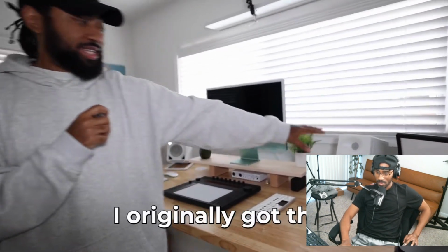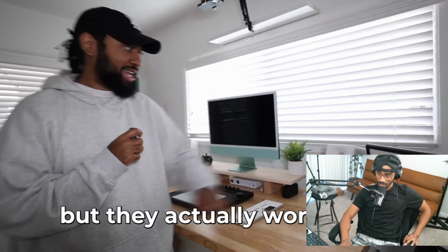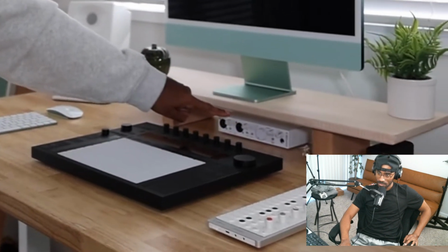Pretty dope. Next up, we have the Neumann studio monitors. I originally got these as travel monitors because they're so cute and tiny, but they actually work great with the vibes of this room. It's a small room, and it sounds great. And that is all running into the computer or the Ableton Push through this MiniFuse 2 by Arturia. Nice, cute little interface, sounds really good. Shout out to Arturia, they sent me that a while ago.